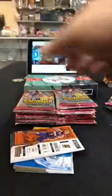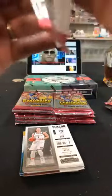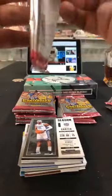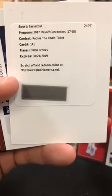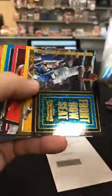I think you get two autos in this. Are we in 32? Is that what's going on now? Teague. We got a freaking redemption. It better be good. Dylan Brooks. Rookies, the finals ticket. Check out the number on that, guys. I think the finals is low numbered. We hadn't opened one of these in a while. The auto should be backwards. Ooh, I wish that was autoed. Damn.